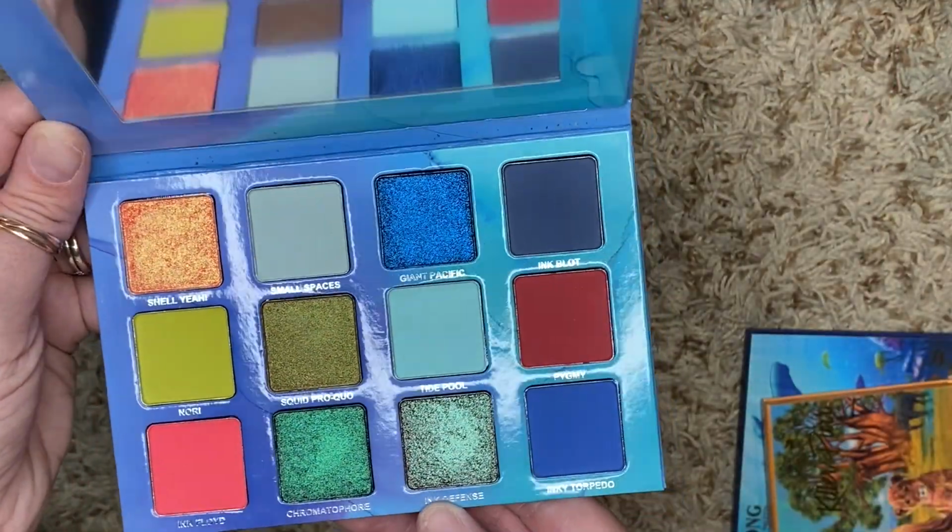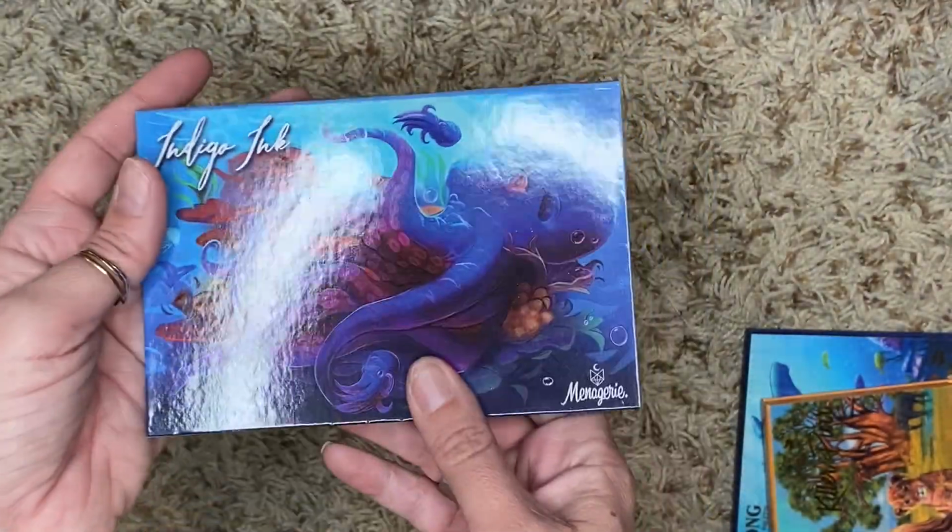Ink Defense is really pretty, so I want to get some more use out of this. Who knows? It might not survive my next declutter. We don't know. But I'm decluttering too.